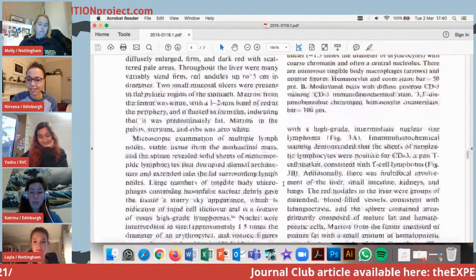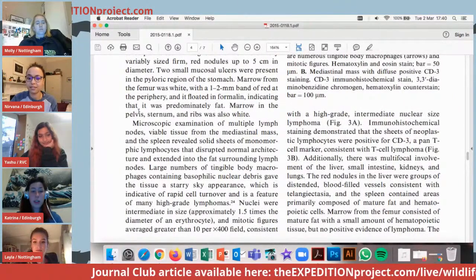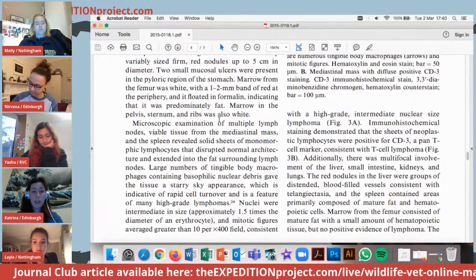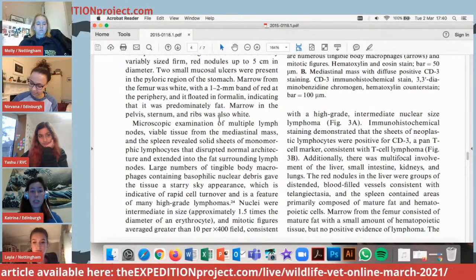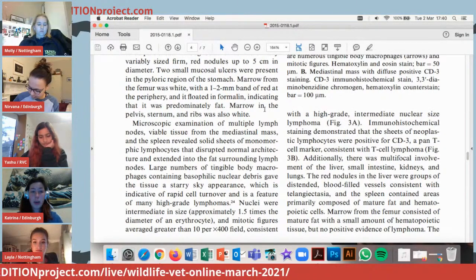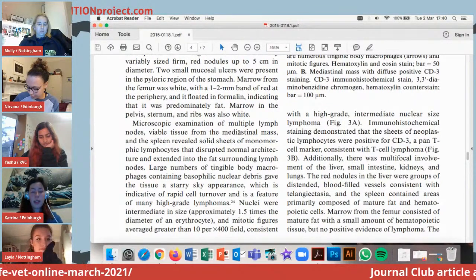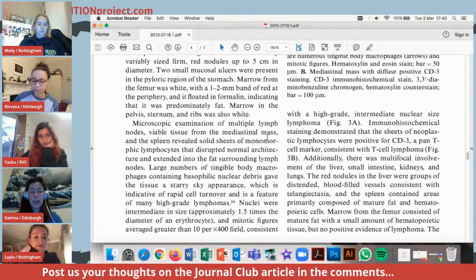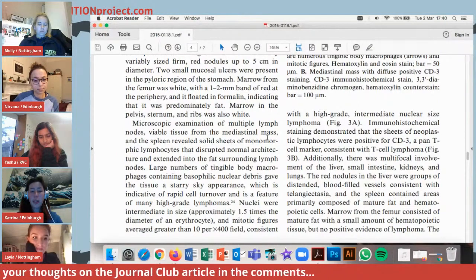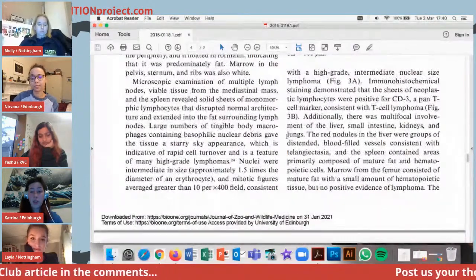Fabulous. Okay. So throughout the paper, they're just discussing every single aspect of this cheetah in a lot of detail. Their 2 small ulcers, pyloric, just absolutely everything. And while I think that is really, really good, I'm always wondering how much of this was relevant specifically to the disease, or it was just all of the signs of this old cheetah.